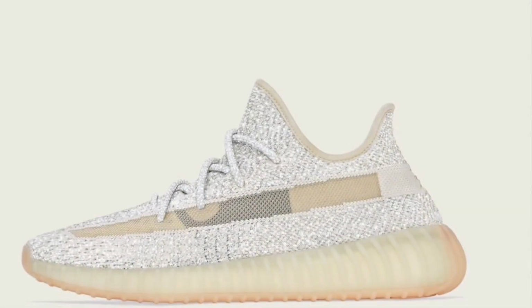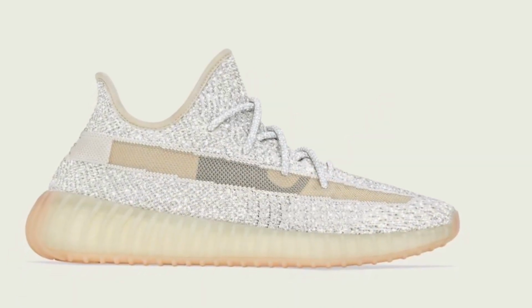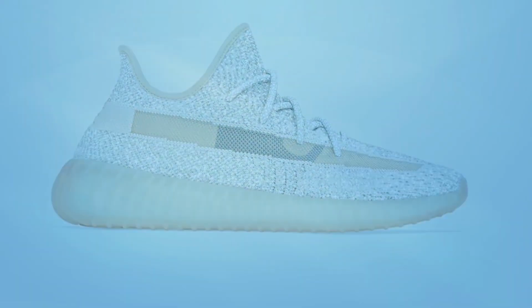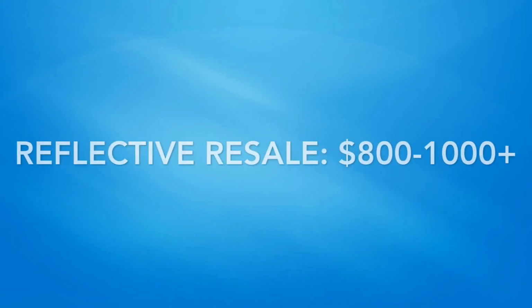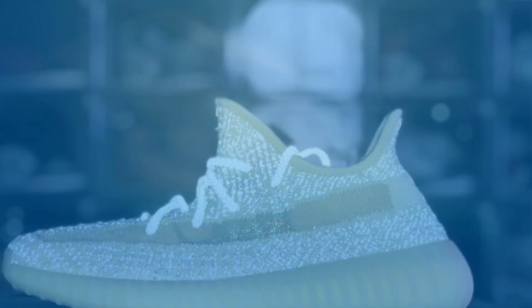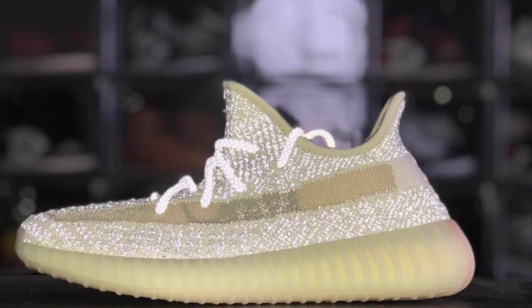With that said, let's get right into the resale predictions, starting off with the more limited reflective pair. With the concept being so hyped right now, I expect them to go around $800 to over $1,000 once they drop. The money sizes will be 5 through 6.5, the smaller sizes, and the average resale for common sizes, just 8 through 11, will fall between, I'm thinking, $800 to about $900.